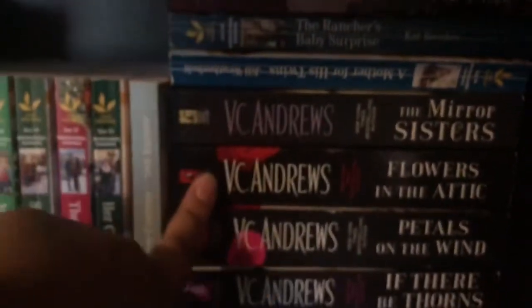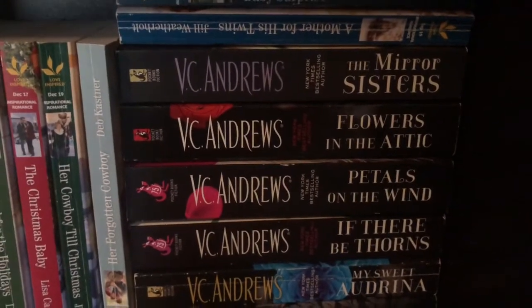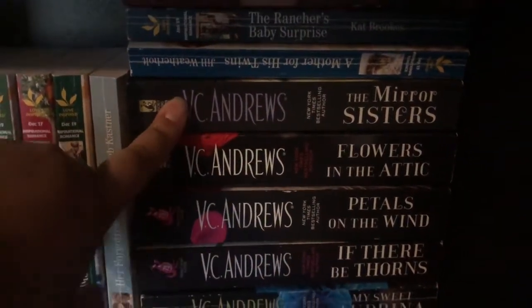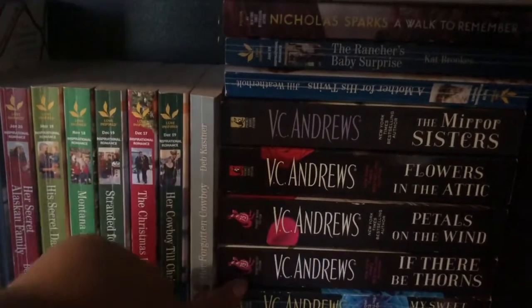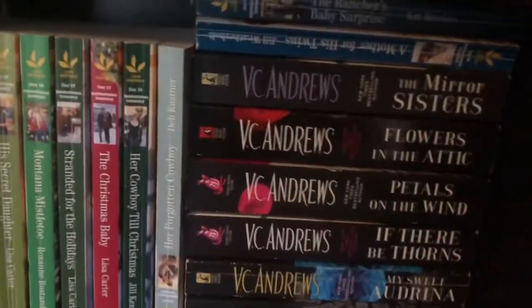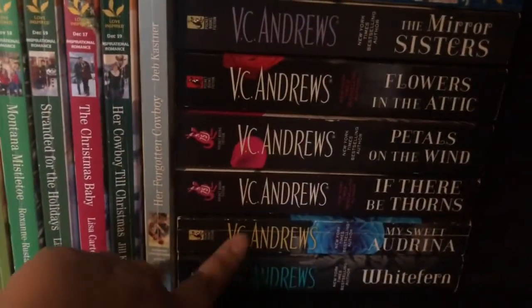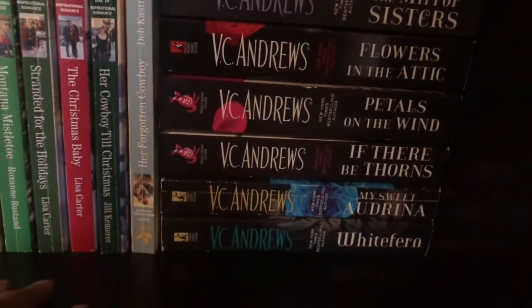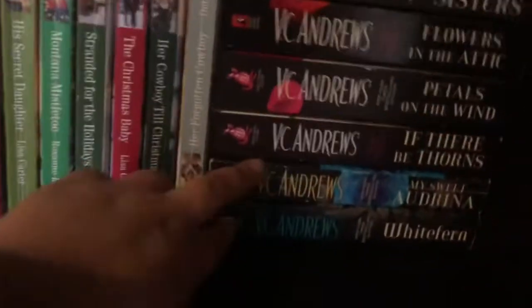So moving on, we have V.C. Andrews, The Mirror Sisters. I have not read this one yet. I have not read these right here. These actually are, I think there's more to the series. I think there's like another book, if I'm not mistaken, to this series, but I have read these ones right here. My Sweet Audrina and White Fern. These are really creepy, but I really enjoyed them.